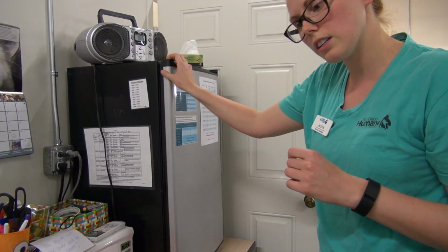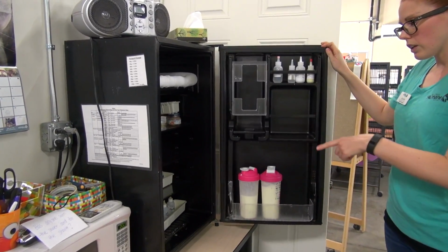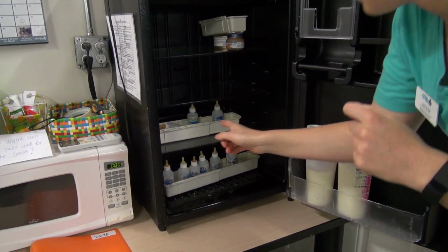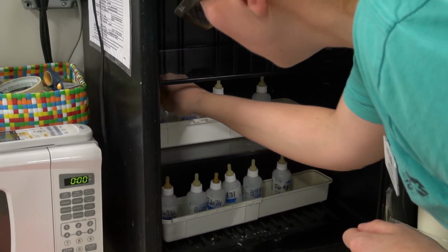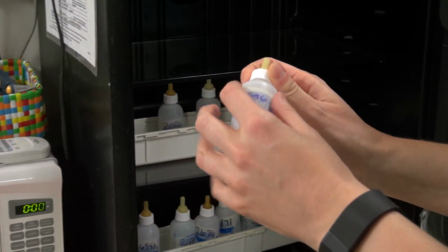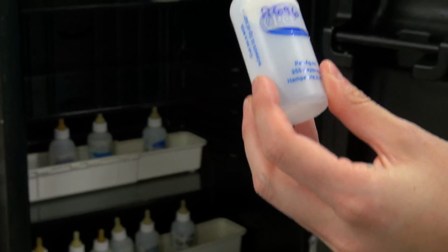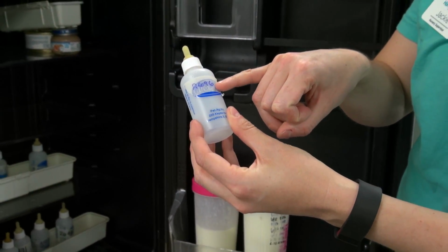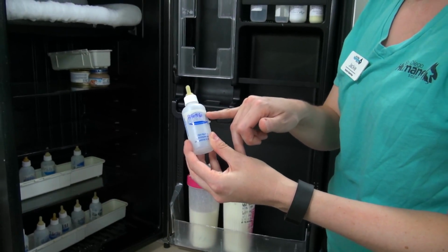So I'm going to open the fridge, which is clean, so I can touch it with my bare hands. And we said litter 2696. So when we look in the fridge, we want to make sure that we get the right bottle for that group of kittens. So, as you can see, 2696. We want to make sure everything matches. It's really easy to misread the last number of the bottle and grab another litter. So always make sure it's the right bottle.